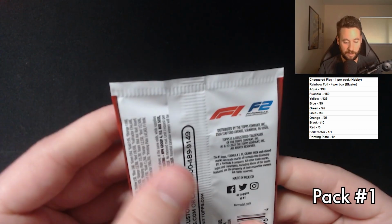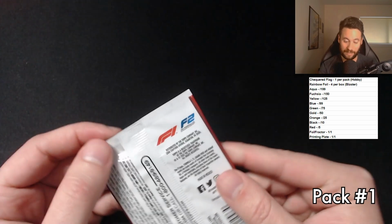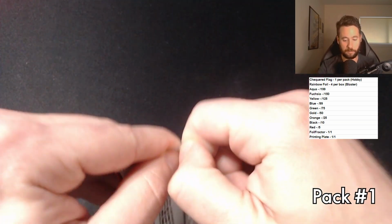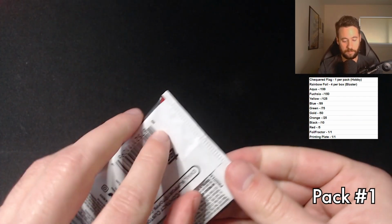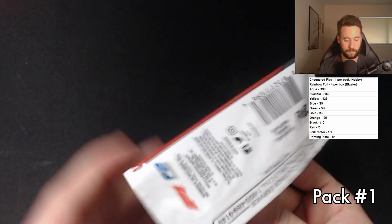And by the way, these are made in Mexico this year. In the past, they were made in Italy. First year of them being made in Mexico. Let's see how easy the packs are to open. Sometimes they're kind of hard. There we go. All right, first pack.